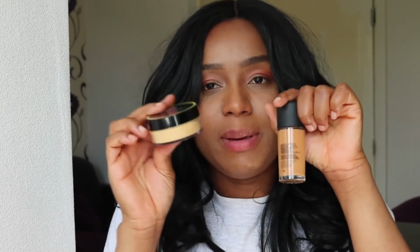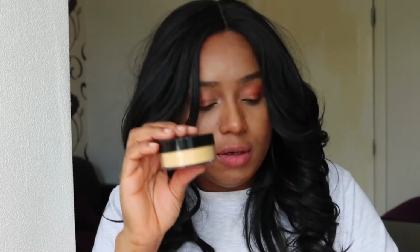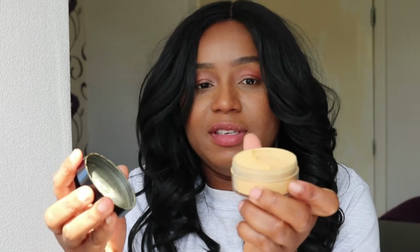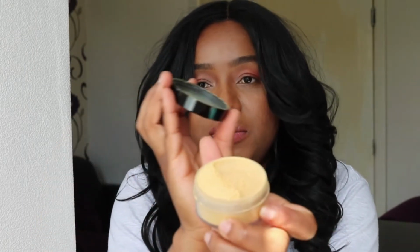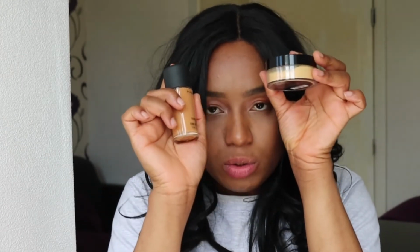So usually I use my setting powder. So this works together, and if you notice both of them, I'm not going to open it because it just goes everywhere. Both of them, if you notice the color, let me try and open it. If it goes everywhere, it's your fault. So yeah, that's how it looks. That's how it looks. So that's the two. These two make me have an even tone face.